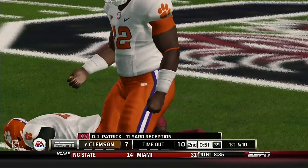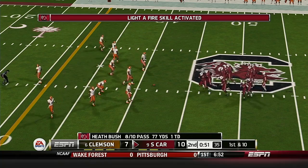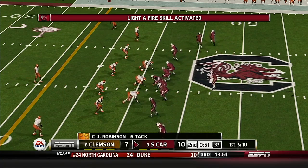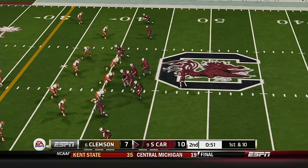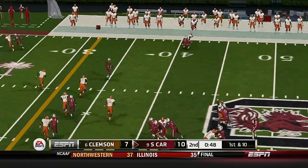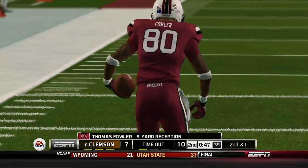Tackle at the 41. Good pitch and catch there on second down. Yep, it was good enough to get him a first down. That's just a nice play. From the 41-yard line. First down. They come out in a five-wide set. Quick throw out to the receiver. He's tackled at the 32-yard line.